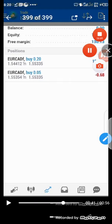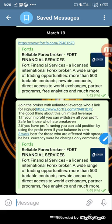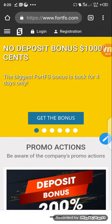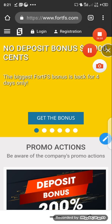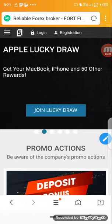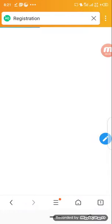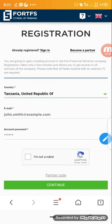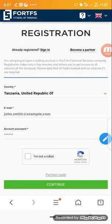Now I will direct you on how to open the account, fund it and register on it. Since you have the link, you will just click the link at the top there, and then it will direct you back to the account, and you have to register. When you reach the link, you click here to register, and when it is successfully registered, you just select a country. If you want to become a partner, you can choose becoming a partner, or if you have already registered, you can sign in. You choose a country, you write your email, you write your account password, and then you click the robot verification, then you continue.